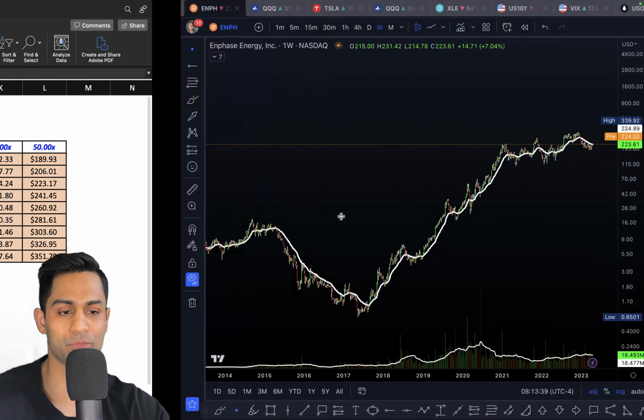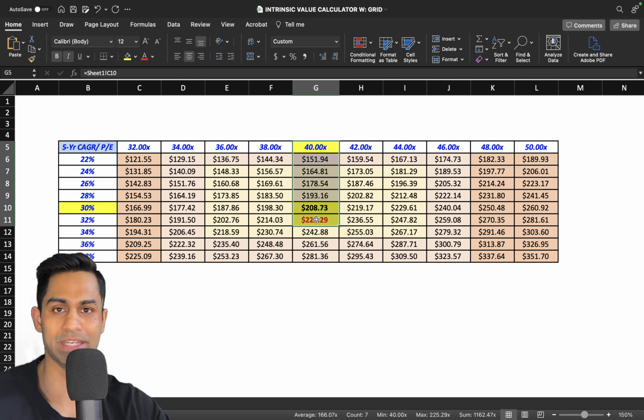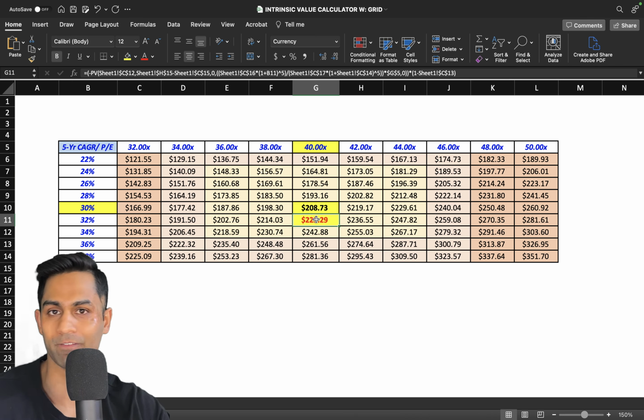If you come down to, let's see, 225 over here. So that's the number that we're looking for. $225 right over here, the one that I just highlighted in red, is pretty much the market expecting Enphase to grow earnings by 32% and trading at a 40 times PE multiple over the next 5 years, which again, if you consider NVIDIA, if you consider some of these names, they are priced for perfection.